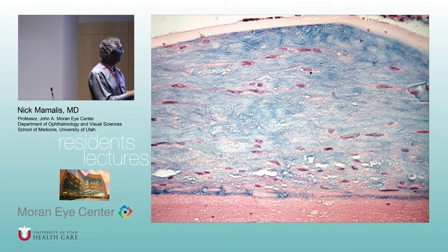And here's what it looks like. Boy, bonus points if you can name this stain. Anybody? Trichrome. Ah, very good. Is that Ashley? Sorry, I'm under the lights here, so you guys are like just outlines. Maybe you might have asked earlier.